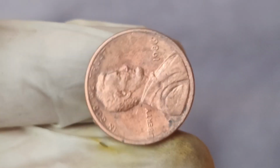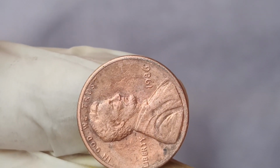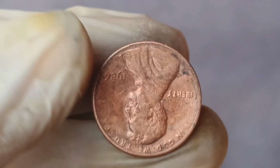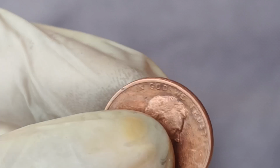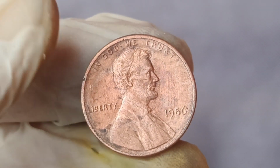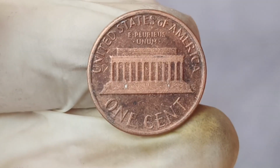These coins are also highly desirable among collectors, and they can command impressive prices if they're rare enough. In fact, there are collectors who specialize in acquiring error coins, so even the smallest mistake on a penny can make it a hot commodity. It's truly amazing how a simple flaw can lead to huge profits in the world of coin collecting.